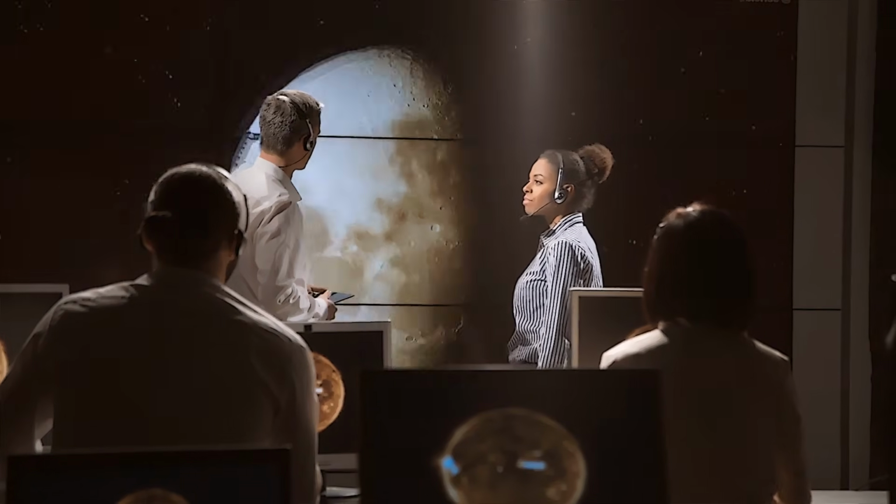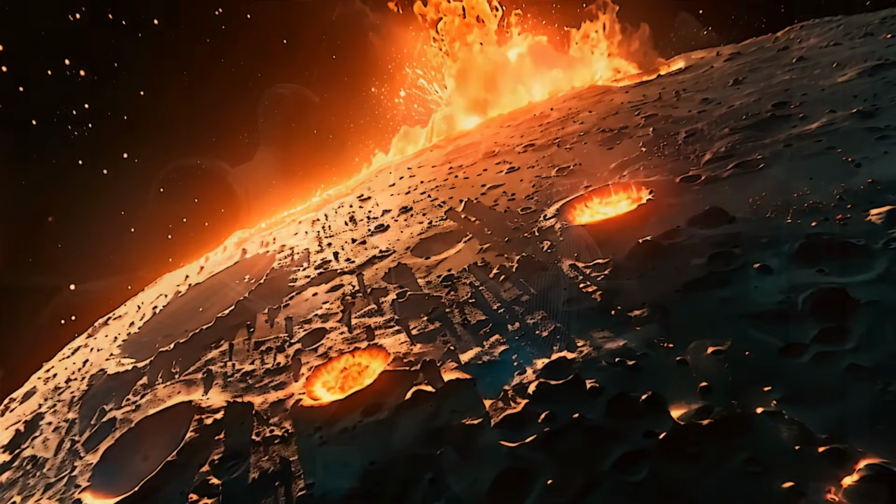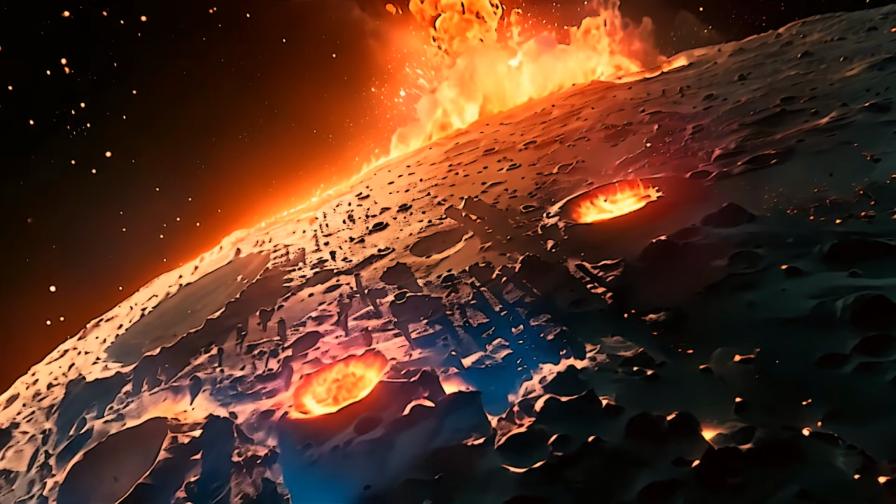Scientists are currently working on figuring out whether this element formed on the surface in a natural way or whether it's the result of volcanic activity or a meteor strike.